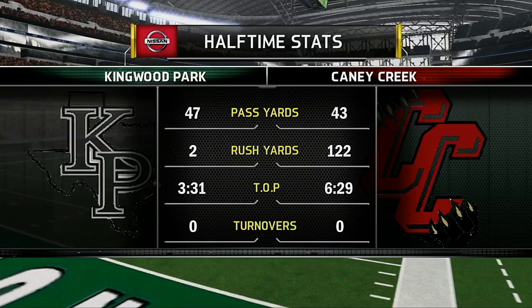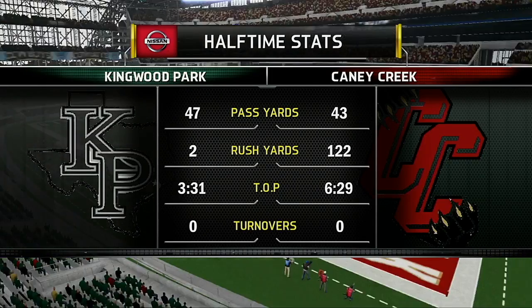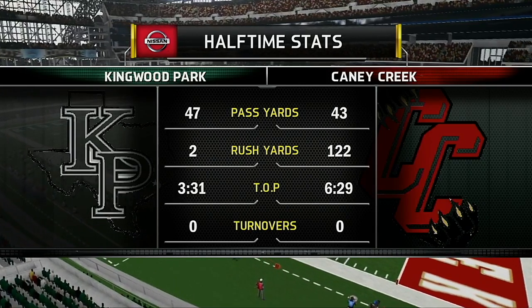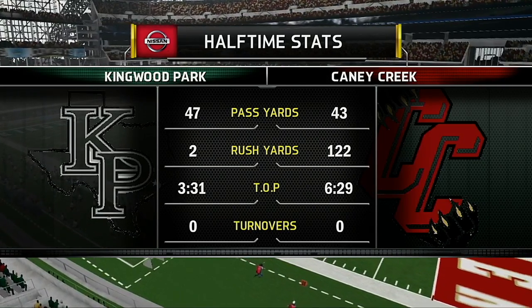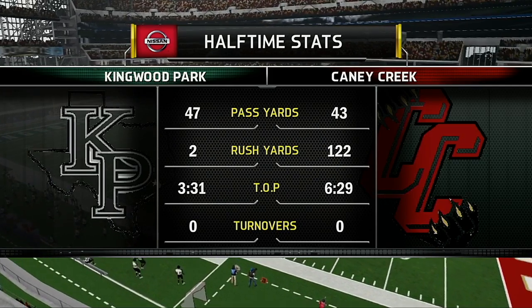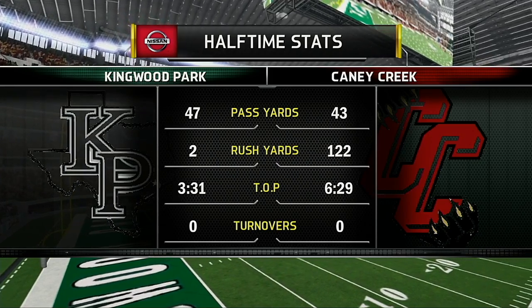So defenses, they have to be a little bit upset right now, and they've got to try to find ways to hit harder. How about when you're tackling? Use the strip stick, be able to strip the ball out, try to get some interceptions, try to make some user picks. Do whatever you can to get the football back from that offense and set your offense up in good field position. Just about time to get you back out for the second half.